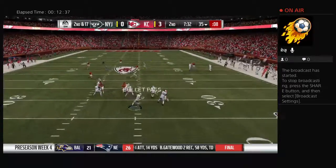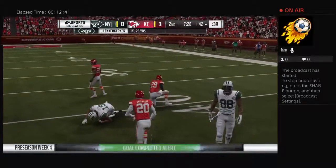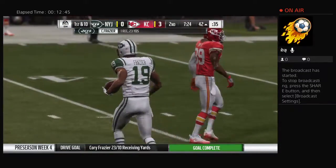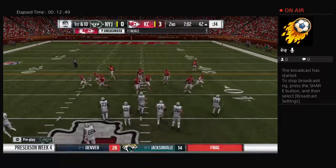And here comes throw number 1 for the backup QB. Going to throw right side here, complete. And he'll have it past midfield almost to the 40 before being taken down. 23 yards on the play.